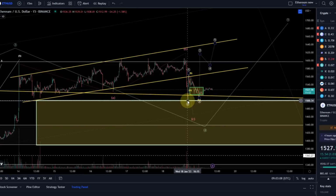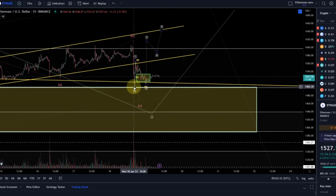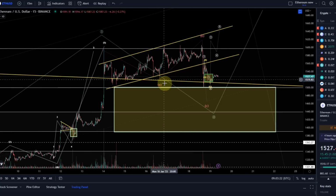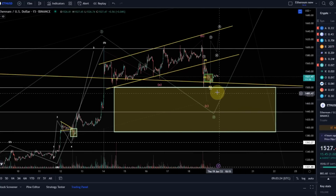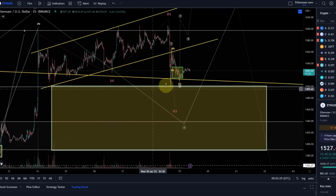Touched the support area here. I know some did set their buy order here as well. And for some it got filled, for some it didn't. Some set it too low at 1480, but some exchanges I think triggered at around 1500. So what I would recommend here is just to move the stop loss slightly into profit or break even, because it could very well come down a bit lower here, which is still on the table.